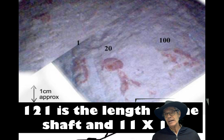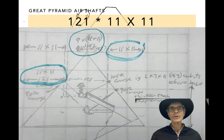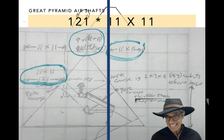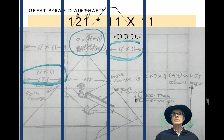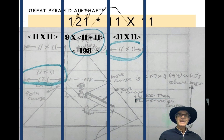And it happens to be 11 times 11, and here's why I say that. Okay, so here's the Great Pyramid. I did a quick sketch here. So look at this. If I put a line at the 105th course, which is where the air shaft from the King's Chamber exits the pyramid, and then again the same thing on the other side, at the 105th course, where the other air shaft of the King's Chamber exits, and then I draw the lines up from the very corner vertex of the pyramid, look at this. It's 11 times 11 cubits from the vertex to the 105th course, going just horizontal, and the same thing on the other side, going from the southern vertex to the 105th course on a horizontal. It's 11 times 11 cubits. And then the 198 cubits in the middle are 9 times 11 plus 11.